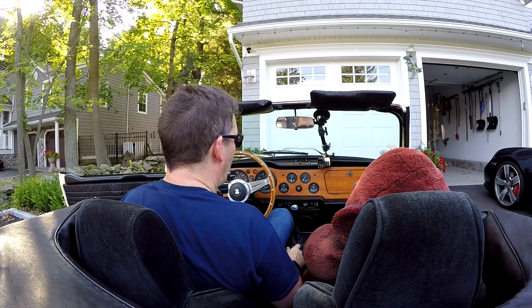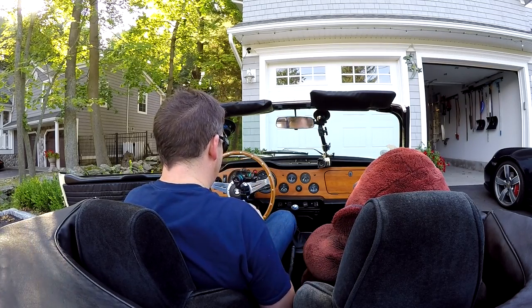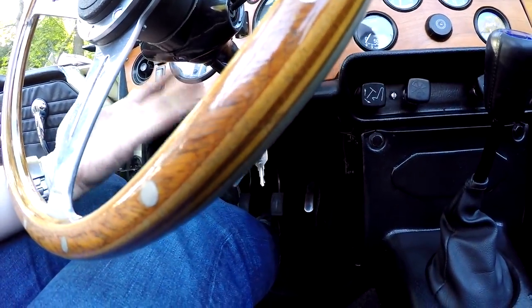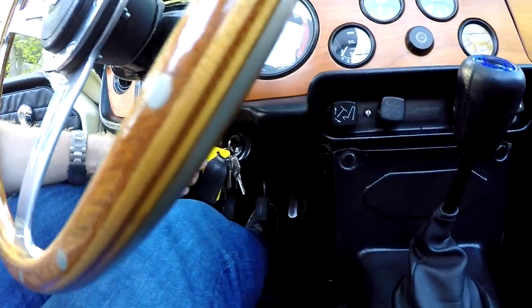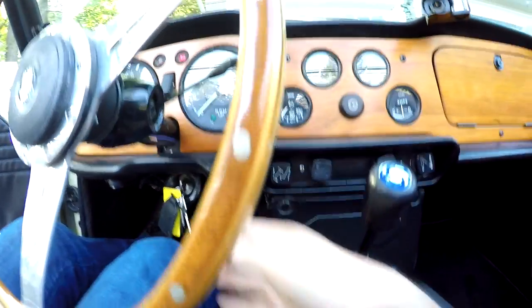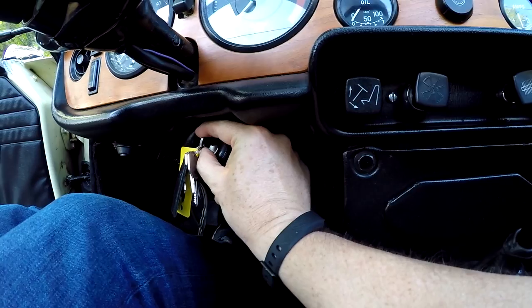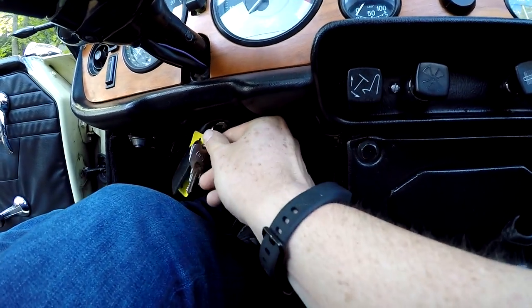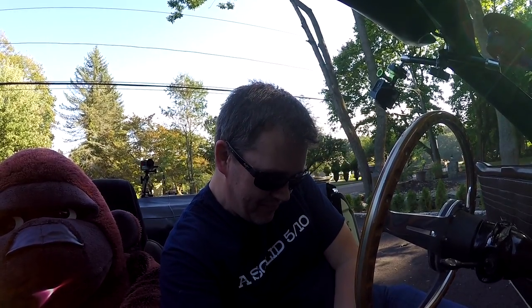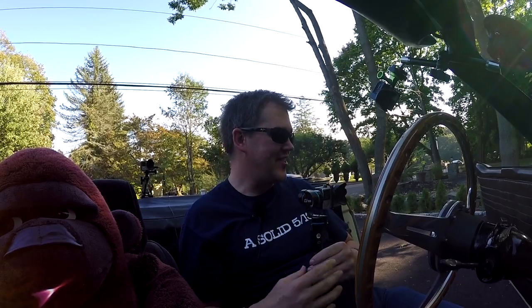But probably the most awkward thing about this car is actually getting it started. You wouldn't think so, but they have the key right here in the center under the steering column. This is the most awkward spot to get to. Actually starting this car, I've got to crane my arm around and get in there. Come on. Yeah, so strange. But around the rest of the cabin, let's have a look.